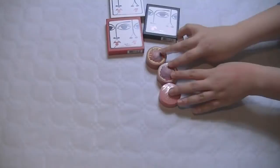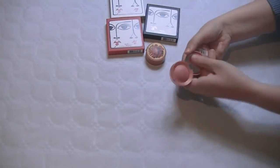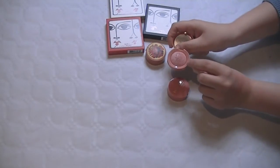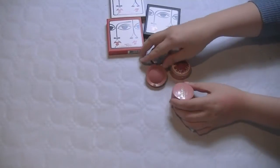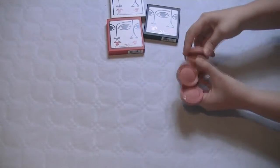Here I have 3 Bourjois blushes. I have this one in 54. It's just gorgeous, and these smell really nice. I have this one in 95, a really nice shimmery shade. And this one in 74, which is also gorgeous. Let's just see them all side by side.